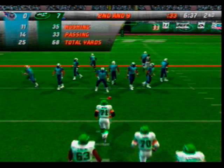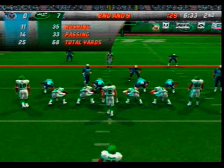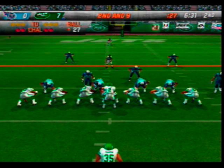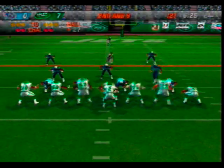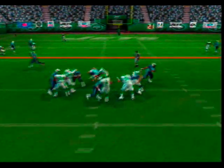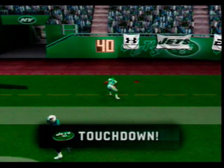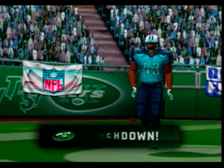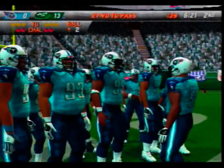Second and 9. Ball on the 27-yard line. The Titans line up in a 4-3. They'll bring the blitz. Looking for the long completion. Touchdown, New York. Veteran is able to come down with a pass in the end zone. This is what good, experienced receivers do. They excel when they're given the opportunity to make big plays.